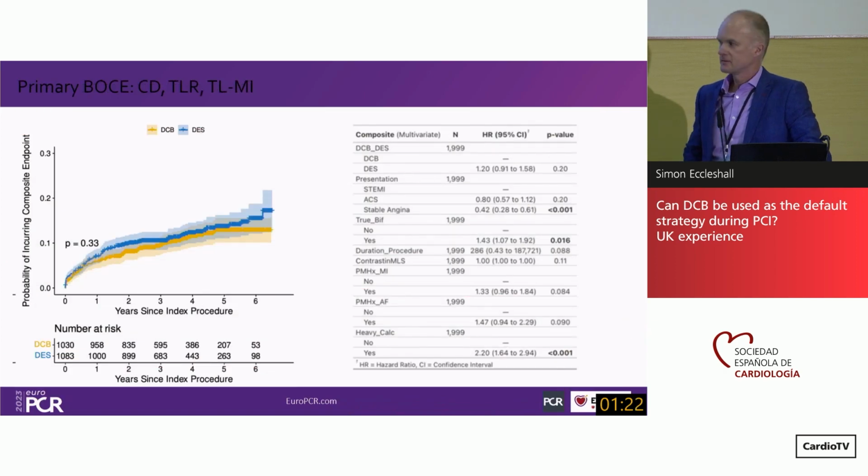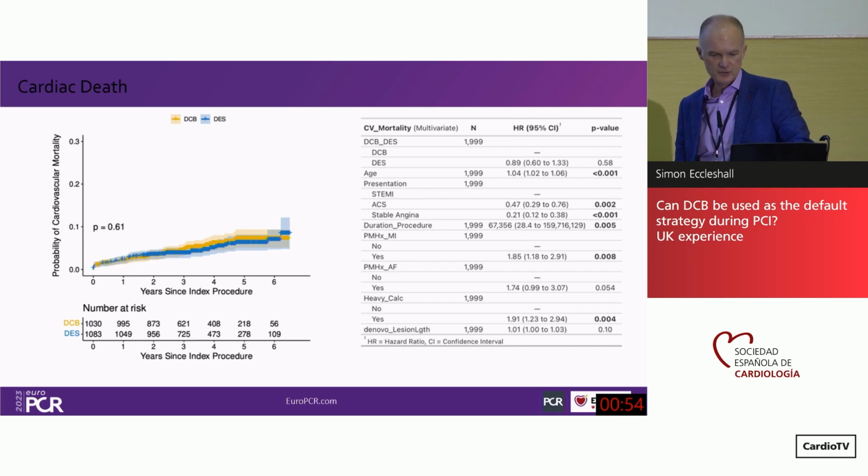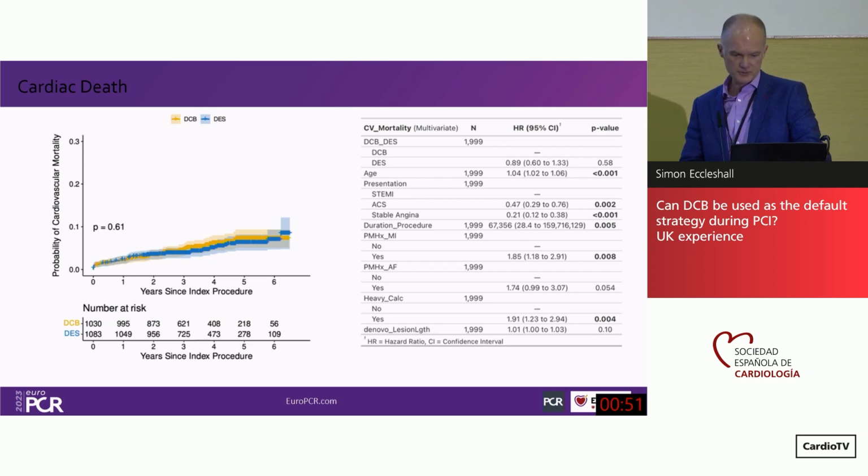So I hate these composite endpoints. This is bifurcation-orientated outcomes. When you lump them all together into this composite outcome, there is no difference between the two, and the multivariate analysis on the right shows there's nothing in particular turning up. When you look at cardiac death, although statistically they are the same, if you look at the multivariate analysis, there are a few things that would suggest that perhaps there are differences between the two groups.